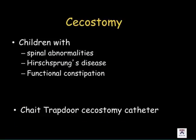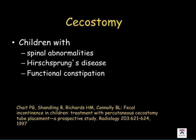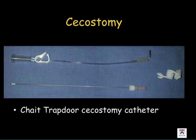And Dr. Hyde, who used to be an interventional radiologist in Toronto, designed this Hyde cecostomy catheter. You can see here. The idea of this cecostomy catheter is that while the patient is growing, it actually gets extended. You see this coil here? That's how it goes.